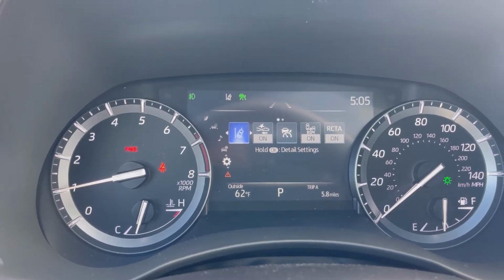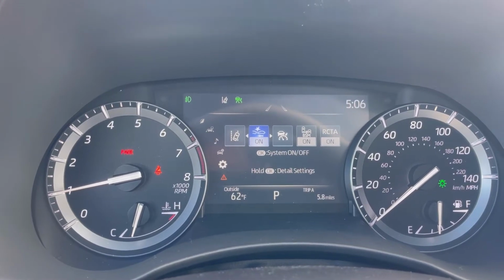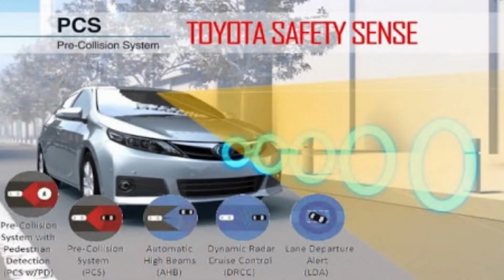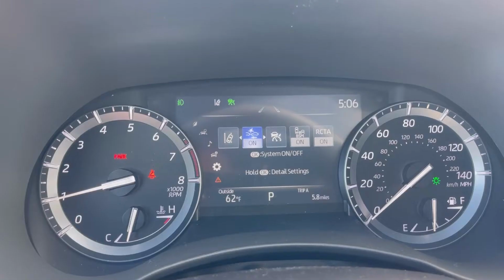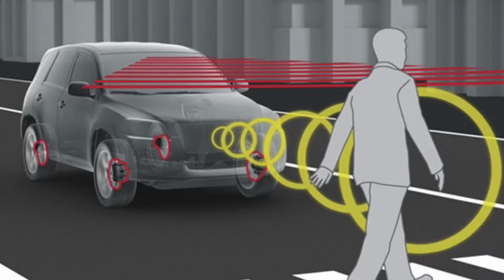So we have a lane departure with steer assist and lane trace. This is our pre-collision. So if the vehicle senses you're going to collide with another vehicle up to speeds of 110 miles an hour, the vehicle is going to go into a brake mode and slow you down by 30 miles an hour. And hopefully avoiding that accident. It also sees pedestrians and does the same thing up to speeds of 50 miles an hour, slows down by 30 miles an hour.